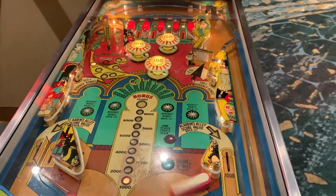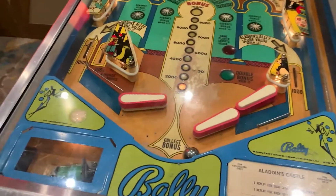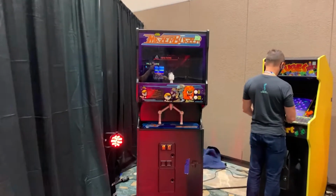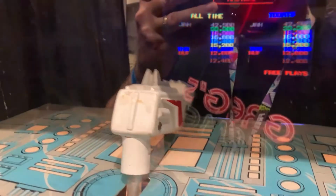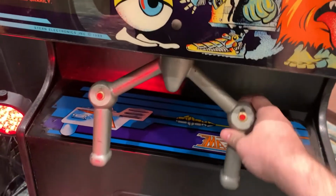Don't know how much pinballing I can do with just one hand because I gotta hold the camera with the other. But hey, I got two flippers on. Oh! Maser Blaster. I think I remember this one. It's got this gun right here that moves. It's pretty cool. Got the handle right here.